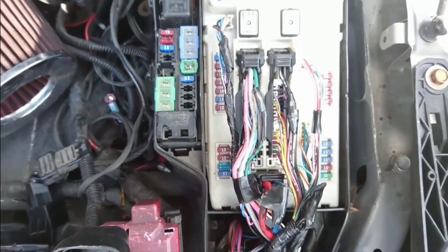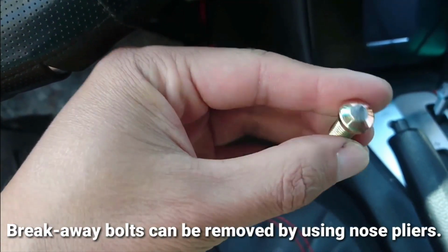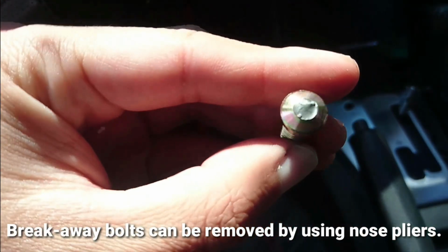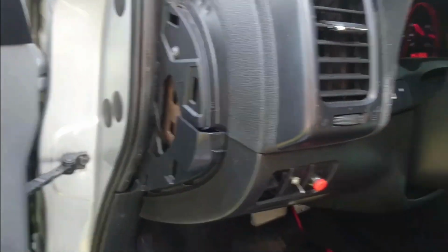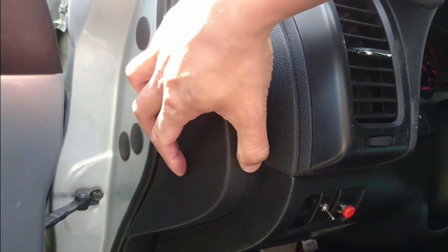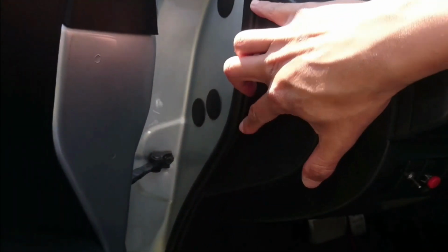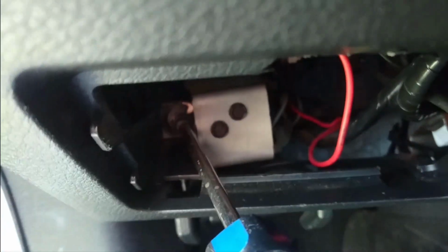If you miss the due date, of course, you have to remove the steering column lock box by removing 2 breakaway bolts. Then the brand new unit will come with easy to install bolts. After that, you place everything back, starting from the metal bracket we just removed. After that, you can place back all the plastic trims. And don't forget to replace the fillet screw that holds everything up.